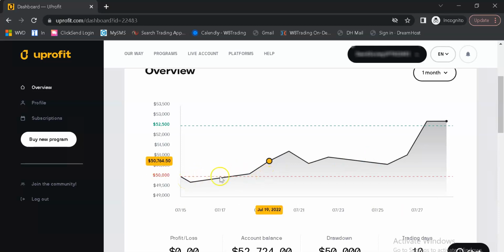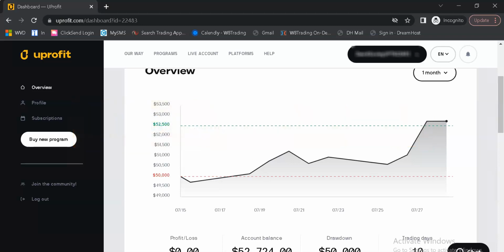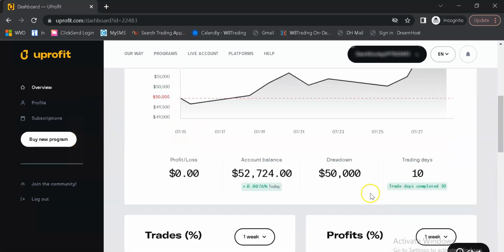So anyway, let me walk you through. You can kind of see for yourself what happened here. This red line was where we started, and the first couple of days you can see we took a little bit of drawdowns. But over the next 9 days, we just absolutely killed it. By staying disciplined, by following a rules-based mechanical strategy. Let me show you something else that you're going to find interesting.